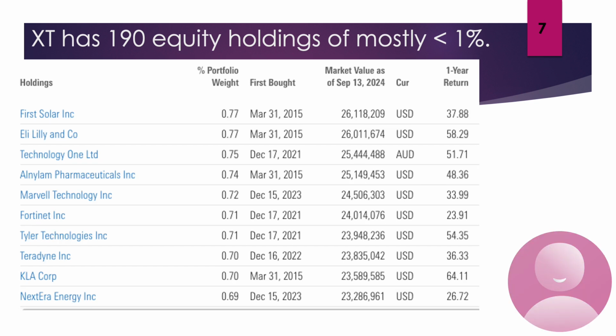If you take a look, these are holdings from number 11 to number 20. First Solar is 0.77%. Same with Eli Lilly. So all of these are around 0.7%. Again, they all have positive returns this year.